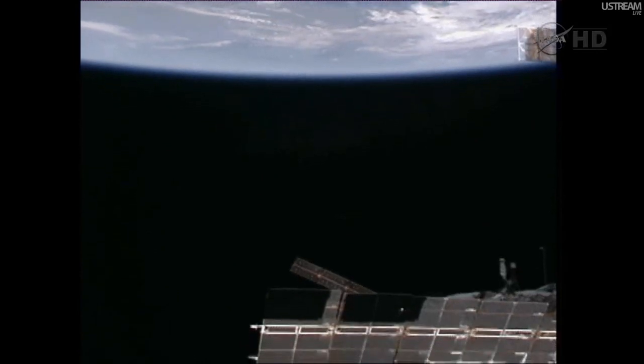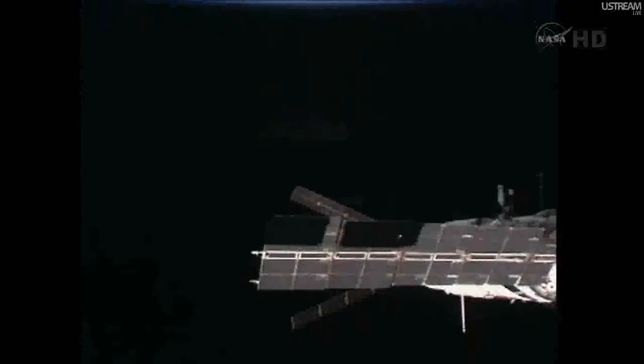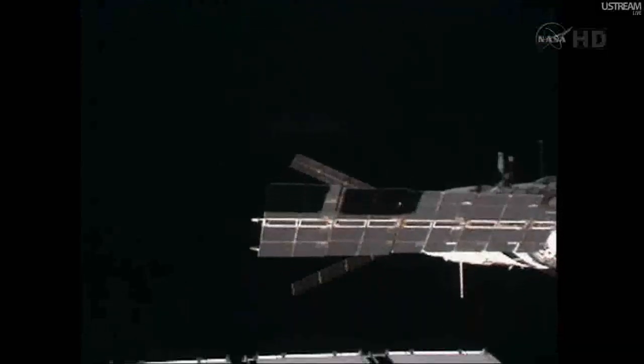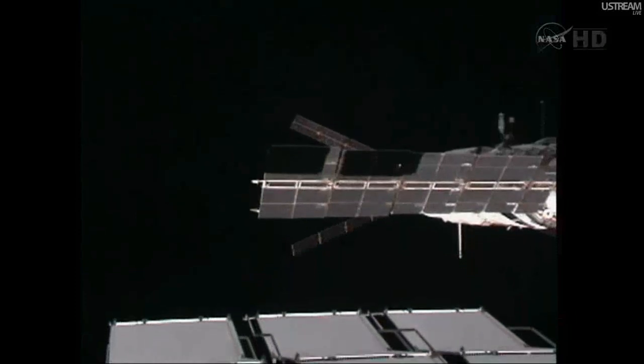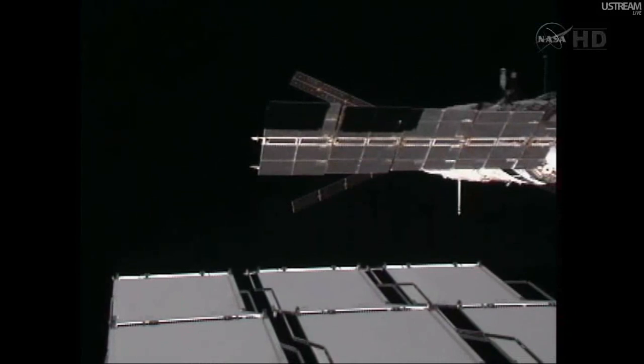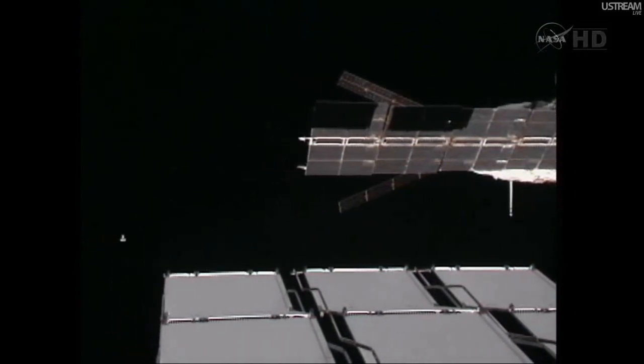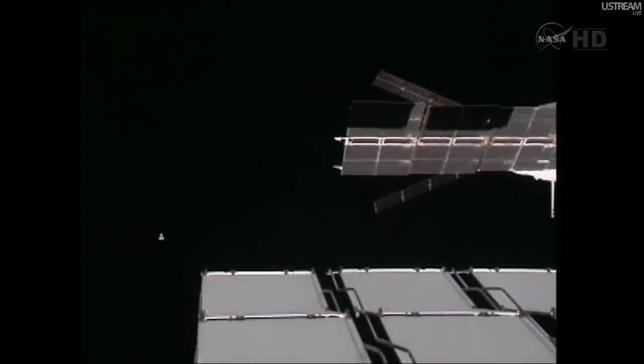Intermediate TIG 13/17:45:20, Delta VX minus 1.9, Delta VY 0, Delta VZ 0, Delta V total 1.9. TIG 13/17:45:20, Delta VX negative 1.9, Y and Z 0, total 1.9. That's a good readback, Mark.